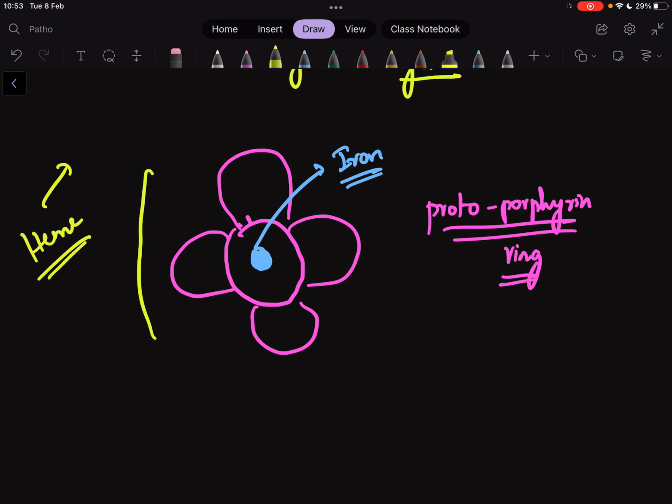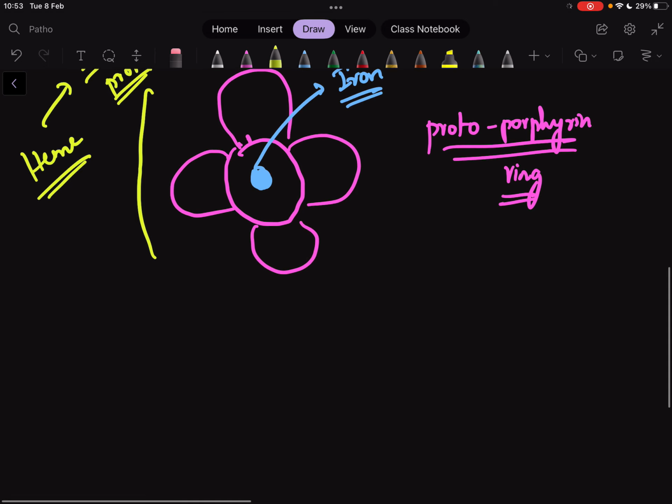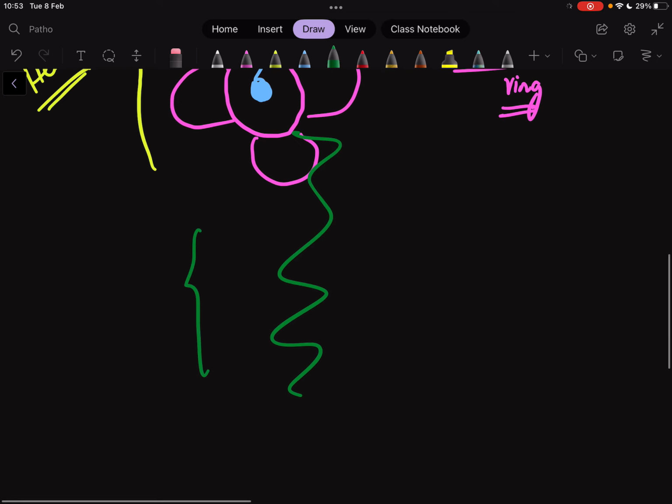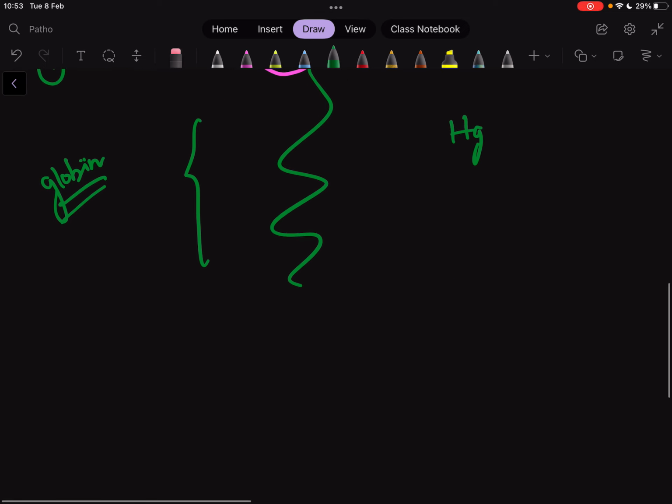So basically, what is heme? Heme is nothing but iron plus protoporphyrin ring. To this heme group there is a chain. Now this chain is called your globin chain, and as you can see, the entire component is your hemoglobin. Heme plus globin equals hemoglobin.